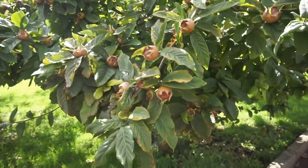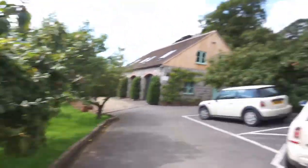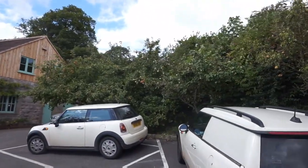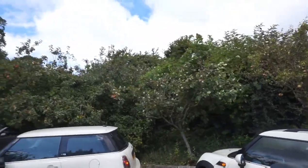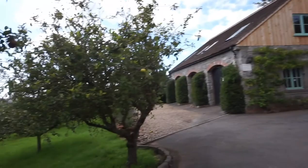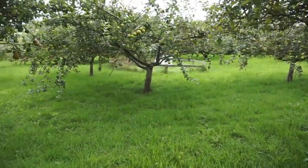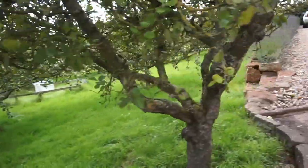Looks to me like a medlar, I think. Other people can tell me, but this is the orchard. You've got some pears. I don't even know what that is up there. Is it? Oh, I don't know. But mostly it's an apple orchard. We've got some bees. I don't know if you can see that underneath. Some bees over there. Beehives.